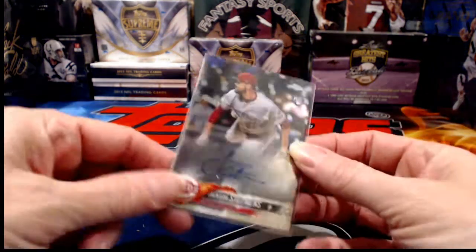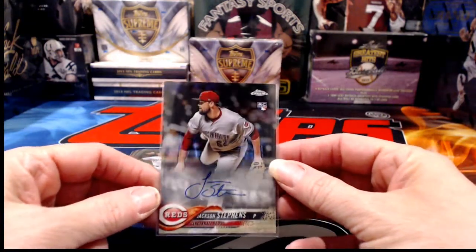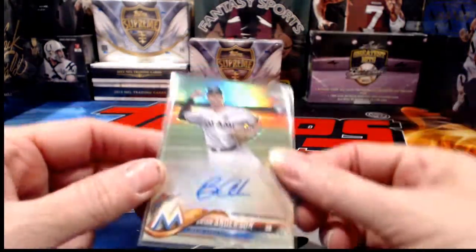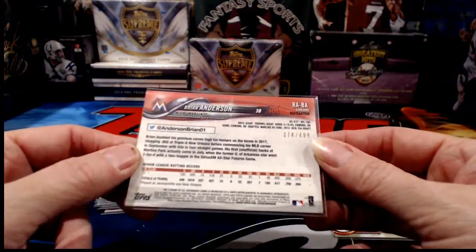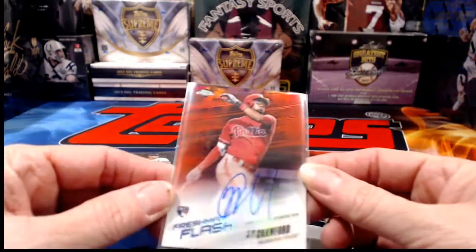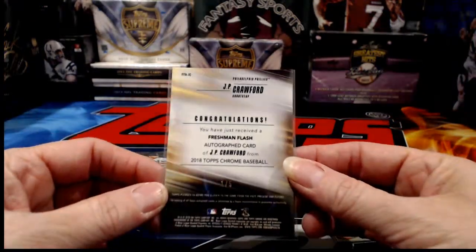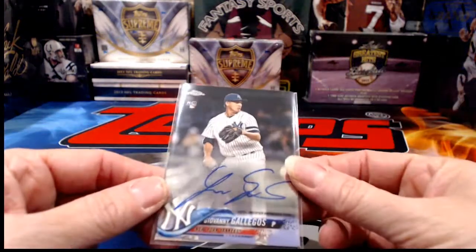Okay, so we have a Jackson Stevens for the Cincinnati Reds, and I'm trying to get it so it doesn't have such a glare on it. And then we have Brian Anderson for the Marlins to 499. This is a handsome J.P. Crawford for the Phillies, numbered to 5. Gotta love that. They don't come out of chrome numbered to 5 all that often.